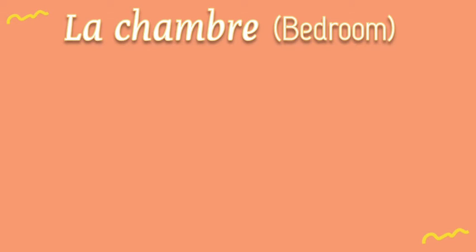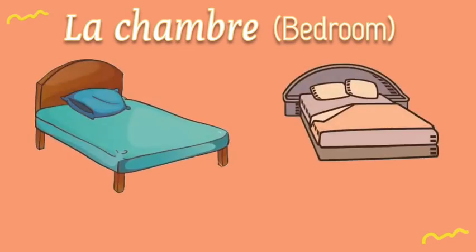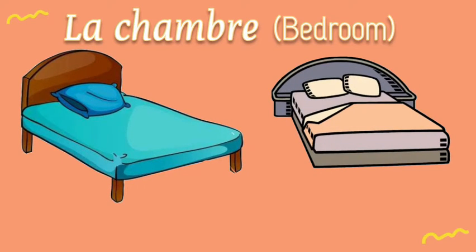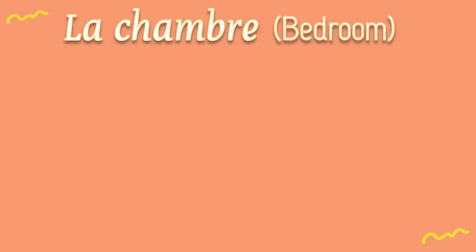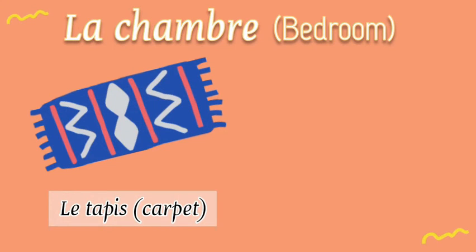Bed can be of two types. It could be single bed or it could be a double bed. Single bed in French is le lit simple. And double bed is le grand lit. So it's the big bed, double bed. That is why le grand lit. The next thing that we're going to cover in the bedroom is le tapis. Le tapis is the carpet.